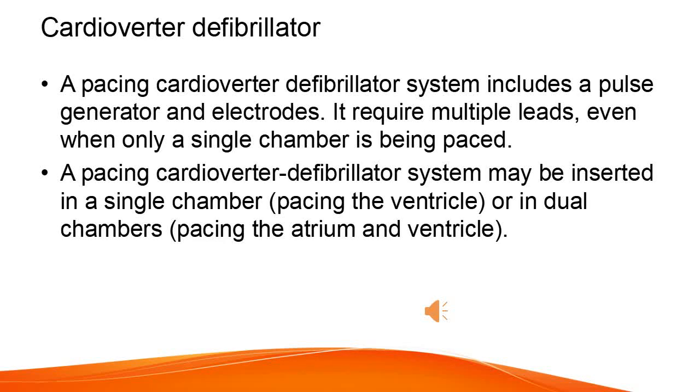Cardioverter defibrillator. A pacing cardioverter defibrillator system includes a pulse generator and electrodes. It requires multiple leads, even when only a single chamber is being paced. A pacing cardioverter defibrillator system may be inserted in a single chamber, pacing the ventricle, or in dual chambers, pacing the atrium and ventricle.